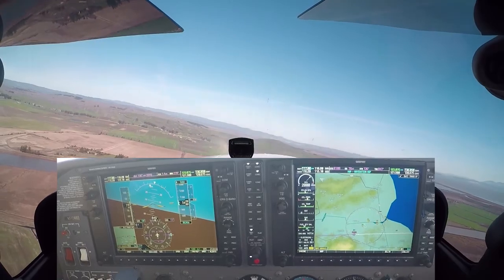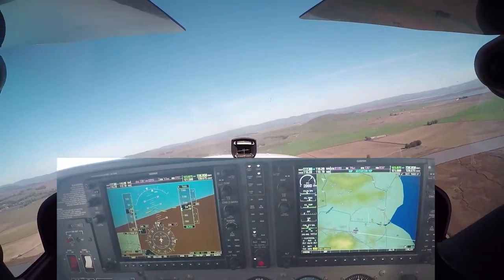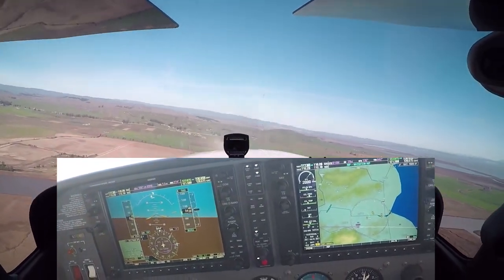Okay, no one on the extended downwind. Who's coming at us? One guy on the base down there. One guy way down there, good.